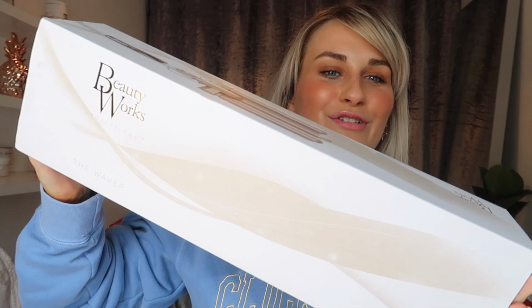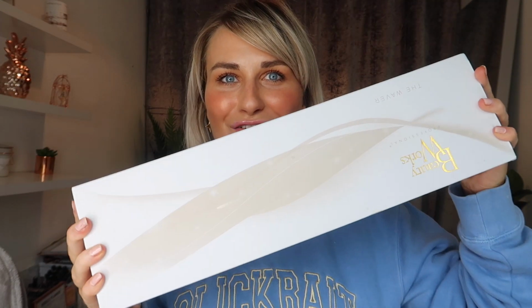And then I also got the wave spray, so we'll put a tiny bit of that in. Again, oh, the smell! It smells so good. I think we're ready to get into the main thing I cannot wait to try in this video. The Beauty Works Mermaid Waver. Oh my god, guys, how many people have you seen using this? And I'm just dying to try it.